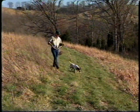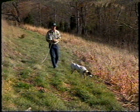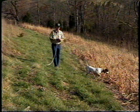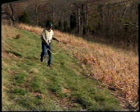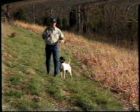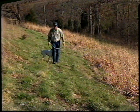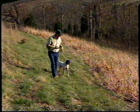The other important command we want to overlay is the here command. I'm going to cue her on the neck. She's to come to me. This time I'm going to cue her with the collar instead of the rope. Number one, help her with the rope. As soon as she responds and complies, I let off. We'll do it again. Take your time.